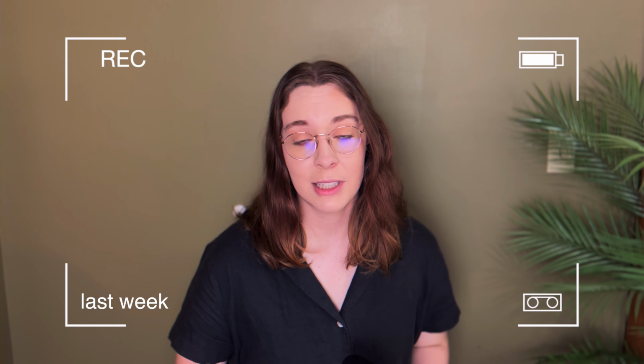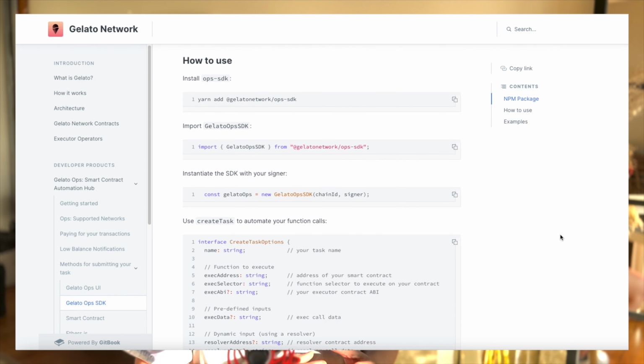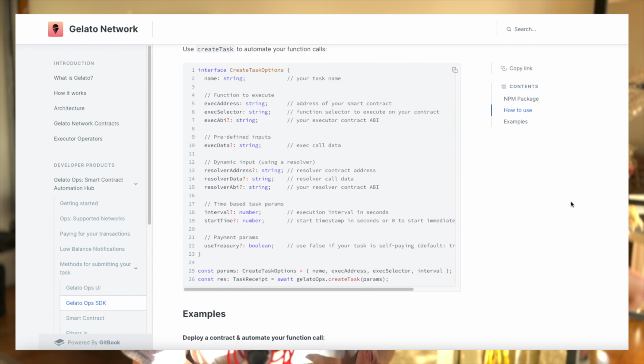This one you might remember from last week, the Ricochet exchange. Ricochet is building tools that allow people to invest their crypto assets in real time. But something else that's interesting about Ricochet's tasks is that they used the new Ops SDK to create a bunch of these. Here's a couple of their automation tasks for distribution and price updates.